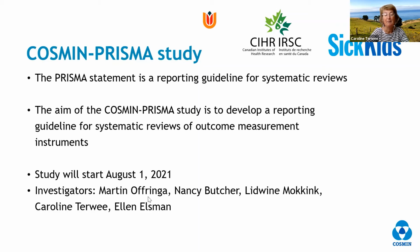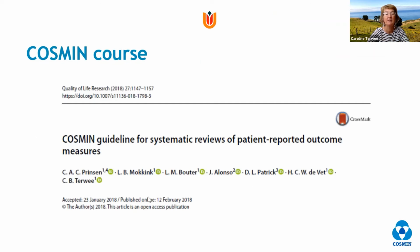And the junior or postdoc researcher that is going to carry out the project is Ellen Elsman, and she's Dutch. She's currently working for us, but she intends to move to Canada when COVID restrictions allow that, to work on this project from Canada. Let's go.